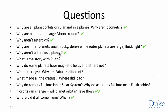We know why there's no planets where the asteroids are. We understand why there are two kinds of planets. We know why the asteroids didn't form a planet. We know why things are round and why some things aren't. And we understand why all planetary orbits are circular and in a plane. Friction slowed them down to circles. The plane is the original plane of the rotation of the solar nebula. And comets move on whatever orbits they happen to have been thrown into, because they're the result of some near collision with a heavy object of some old planetesimal. So we've made some progress, though there are still questions we need to ask.